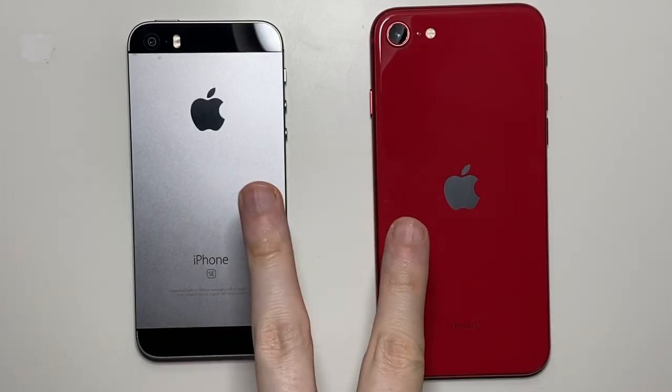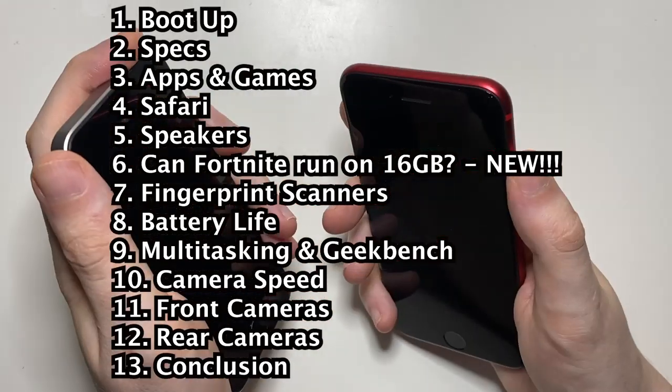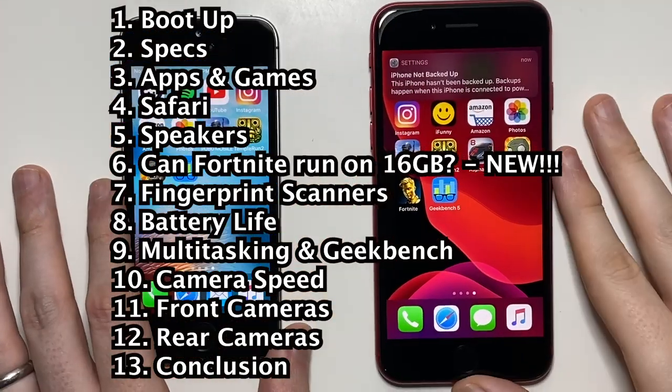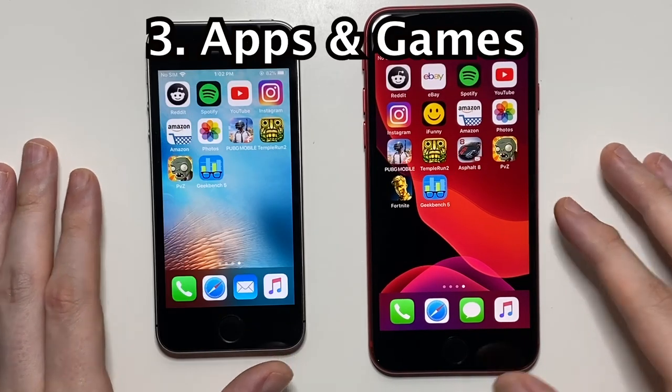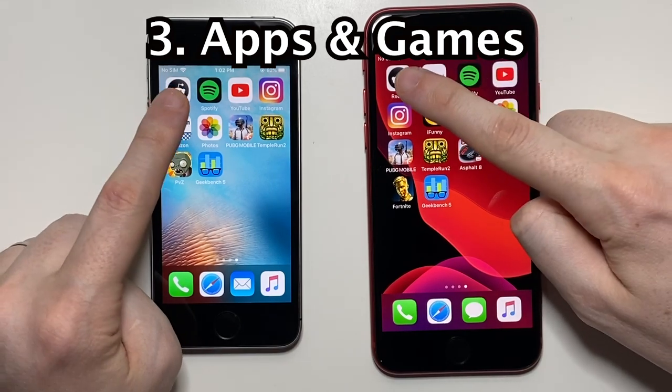Alright guys, let's get into it. Reddit.